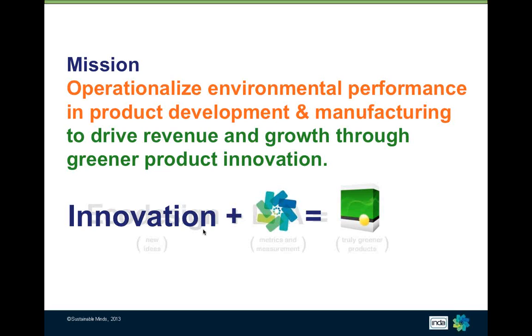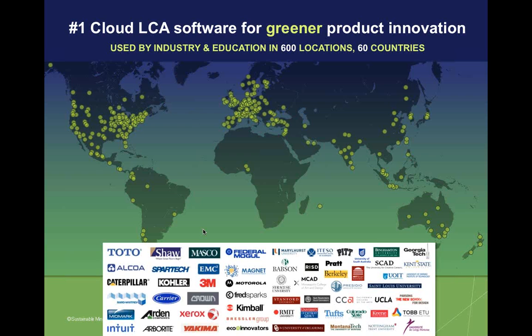We bring two things together: life cycle thinking, which drives innovation, and life cycle assessment as a real-time metric and measurement tool in the design process that ultimately arrives at truly greener products. You think differently, apply strategies across the life cycle, measure while you generate new options, rapidly make trade-offs, and get insights into how to arrive at the best solutions.